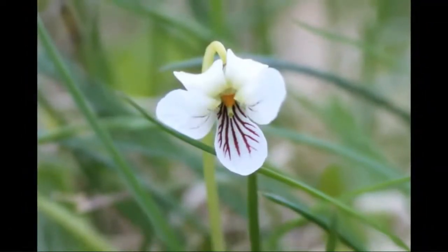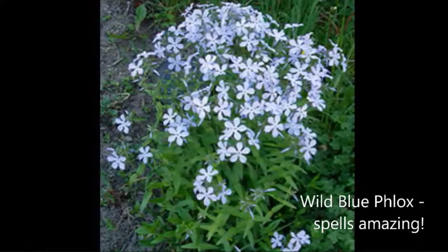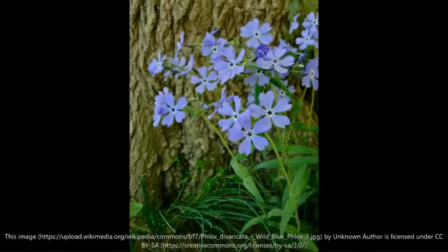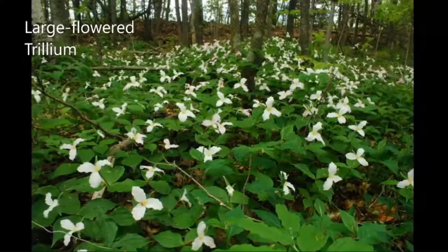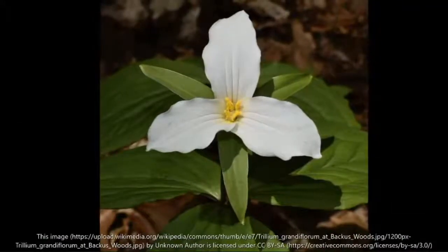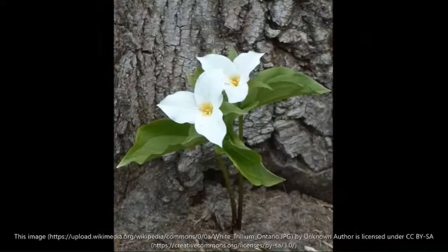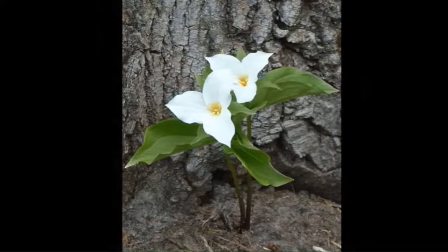Well, my favorite for the way it smells is the wild blue phlox. Grows in shady areas. There are other types of phlox that grow out in the sun, but it smells very sweet and very beautiful. Less common is the large-flowered trillium. Trilliums have 3 petals, 3 sepals, and 3 leaves. Tri stands for 3. If you see these, don't dig them up. They are very rare, and we just don't find them in very many places around the Twin Cities.